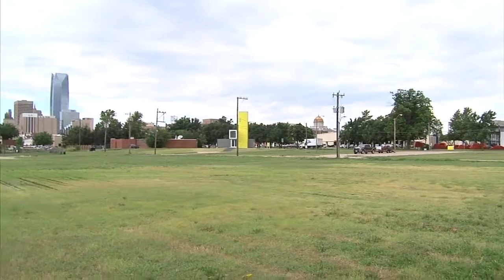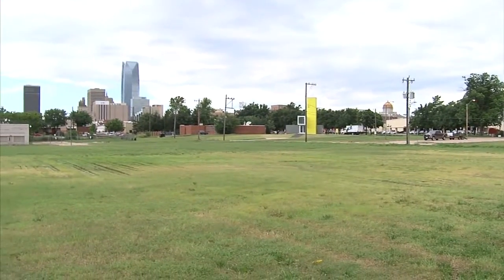I think it speaks to this notion of where our values are in the community, and that as people come downtown for ball games or for the arts festival or any number of things, they will pass through this sort of threshold that introduces the arts to them as they come into our community.